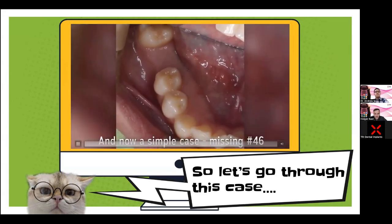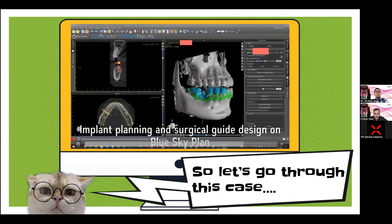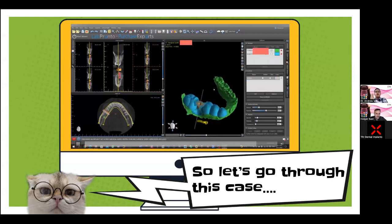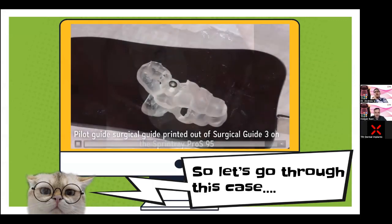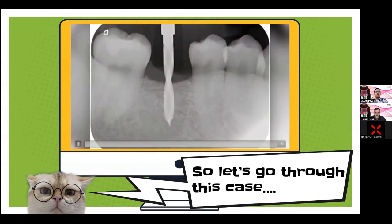So this is the case, missing 4/6. Then we're going to plan our surgical guide. Once again here, using Blue Sky Plan, using all the implant library that Matrix has already preloaded onto this particular software option. So that's super easy, no messing around. It's already there. So if you're starting out with the Matrix system, you don't want to spend thousands of euros or dollars on Exoplan, Exocad, 3Shape, then you can use cheap software like this.